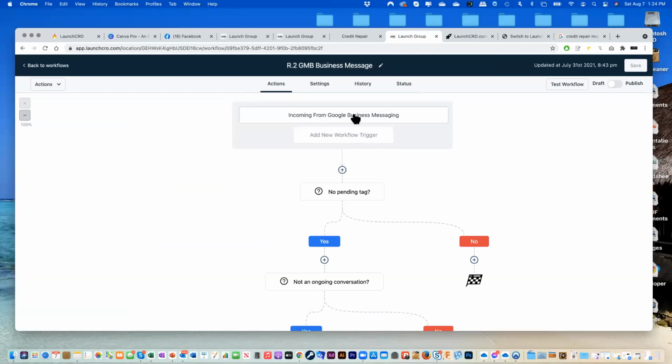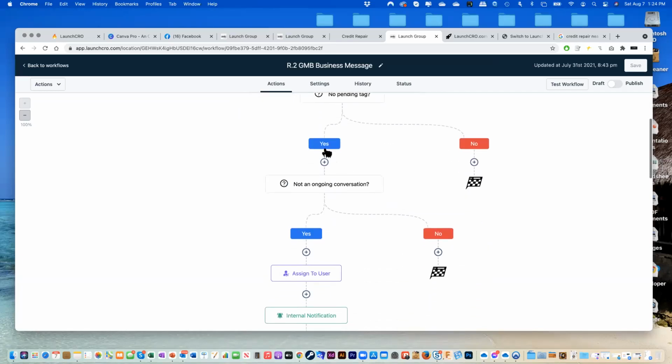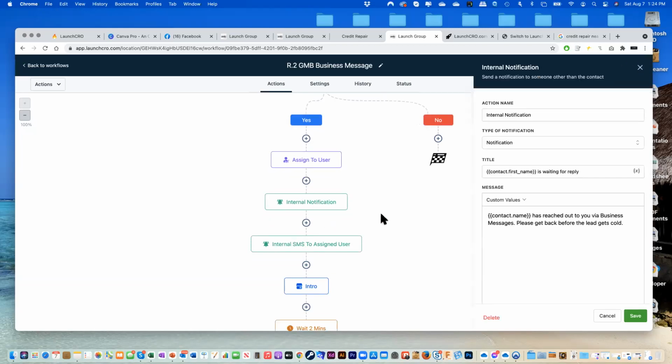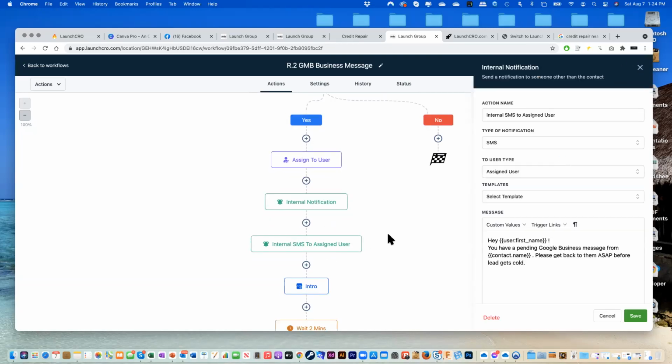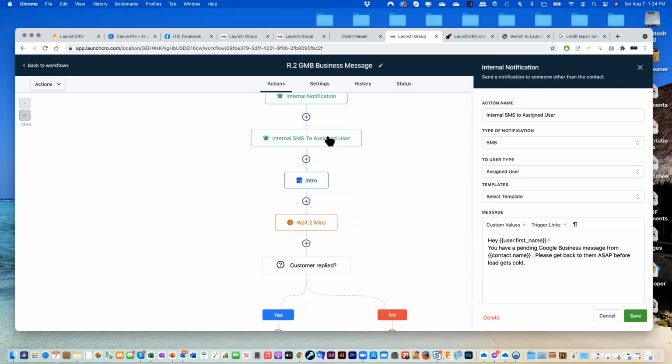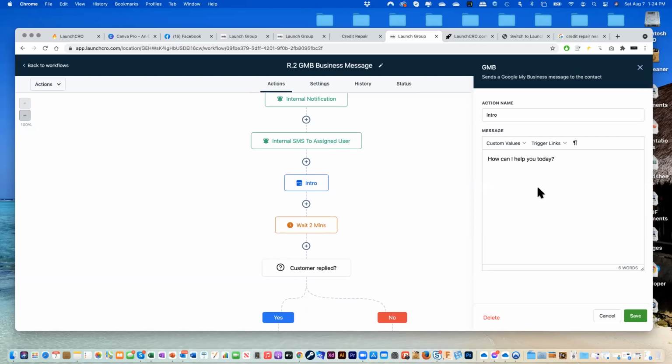If there's an incoming message from Google My Business, it checks to see, is there a tag? No, right? If it's an ongoing conversation, yes, right? And so what this does is it's going to actually assign a user, send an internal notification, send an SMS to somebody like, hey, there's a pending message from Google My Business. If nobody responds in time, it's going to send an introduction. Hey, how can I help you, right?